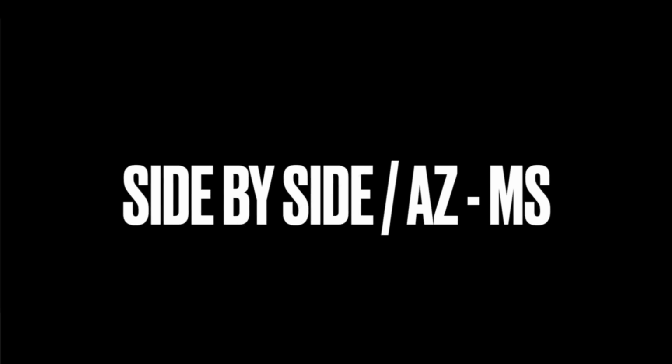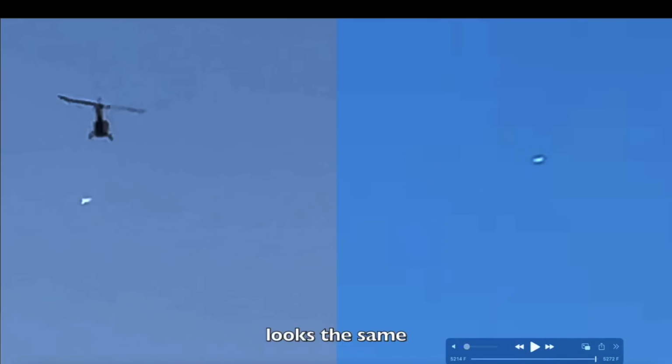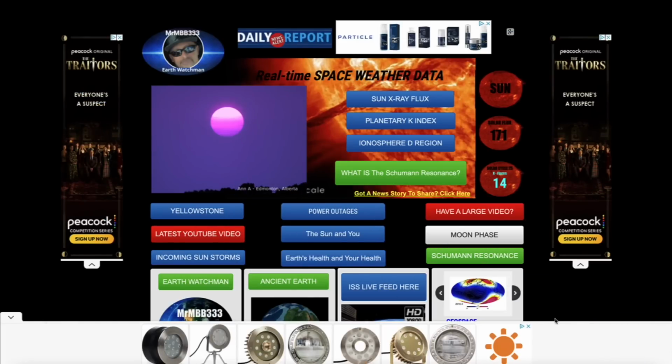And here they are side by side, Arizona and Mississippi. Arizona being on the left, Mississippi on the right, and you can see they do have similarities. They both have helicopters in the field of view, and then a mysterious white object just appears out of nowhere, and they appear to be about the same size, and they weren't making any sound. So, unusual objects spotted in Arizona and Mississippi.